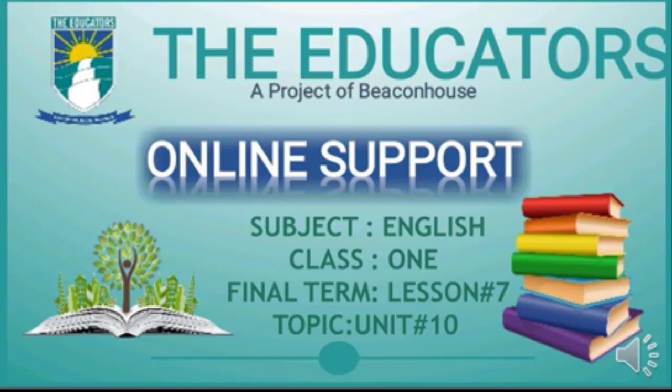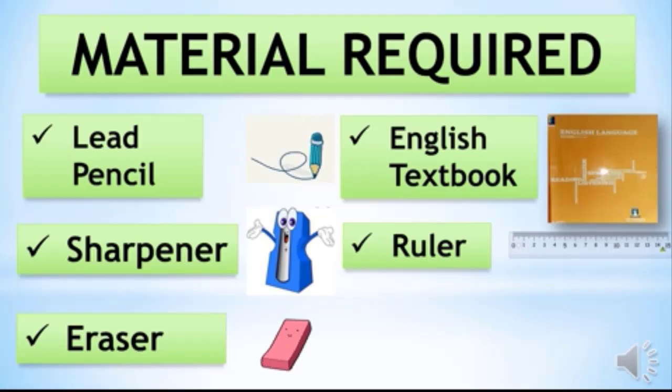I'm your English teacher and today we are going to start our 7th lesson of English. So the material required for this lesson is lead pencil, sharpener, eraser, English textbook and a ruler. I hope that you have collected all these things and you are ready for the lesson.